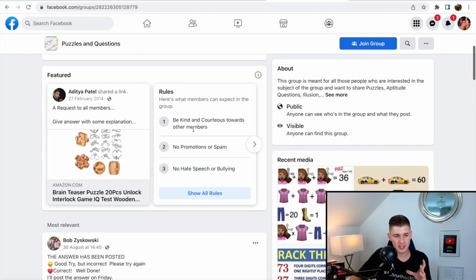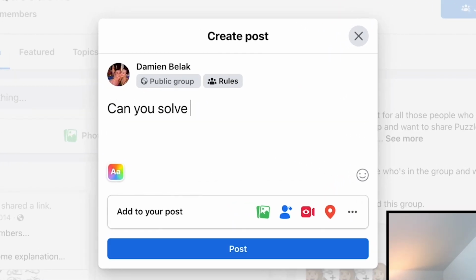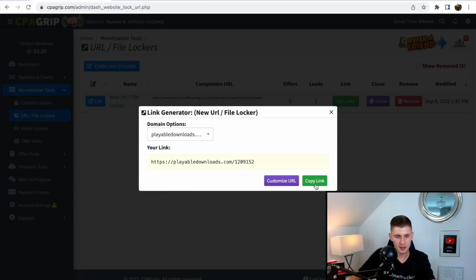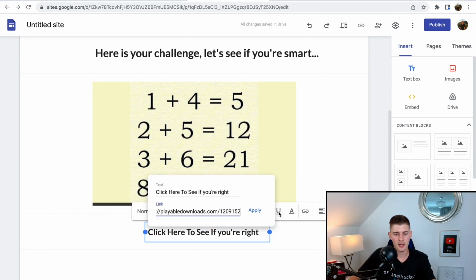So all you have to do is click on write something and do something like this. Can you solve this puzzle, right? Now what you need to do now is go back to CPAGRIP, copy the link, head back to Google Sites, right? And we need to insert the link inside here. So click on this little chain, insert the link and click on apply.